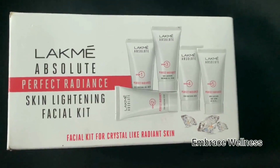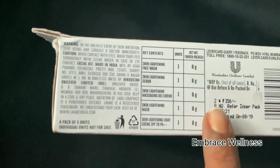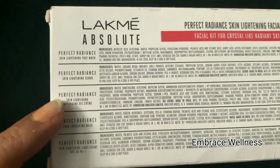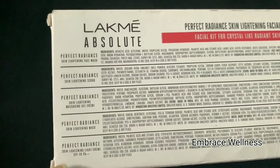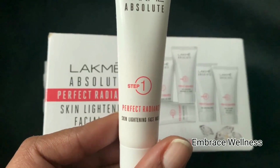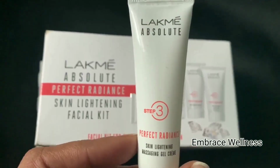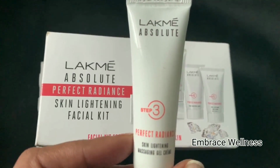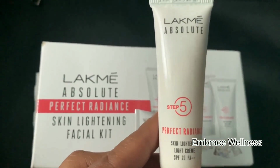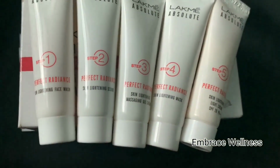This comes in a cardboard packaging like this. On one side you have all the products that are listed, their units and the net quantity, the price and the expiry date. Then all the products in the box are listed, and then how to do the process of this facial. The first is Perfect Radiance Skin Lightening Face Wash, then the scrub, then the massage gel creme, then the skin lightening mask, and last is Perfect Radiance Skin Lightening Light Creme with SPF 20. So these are all travel friendly.